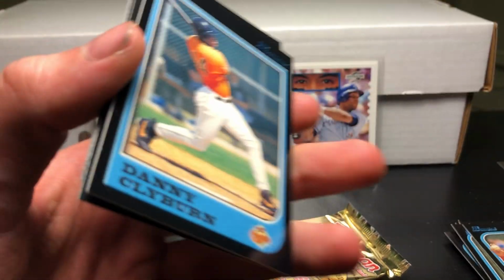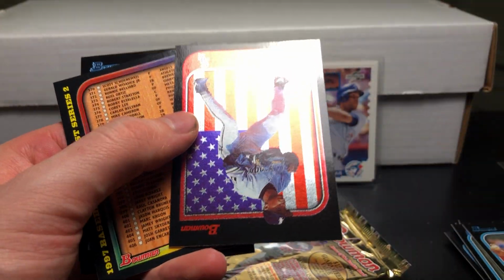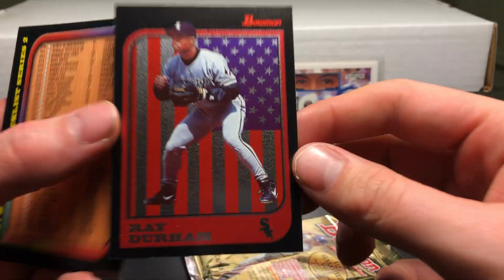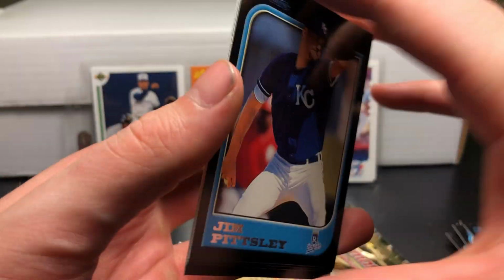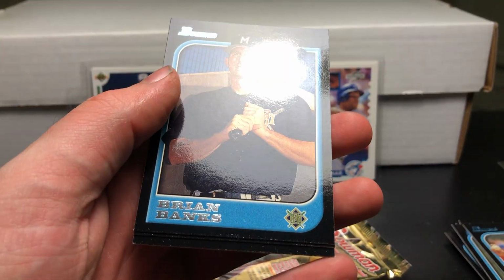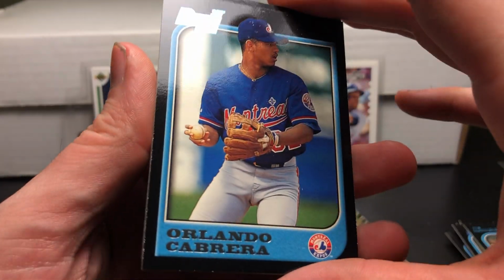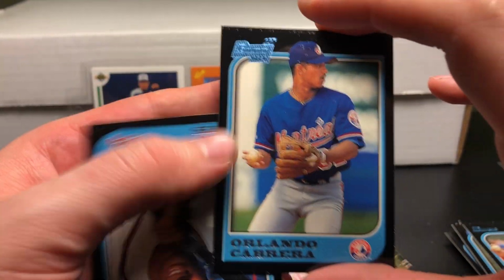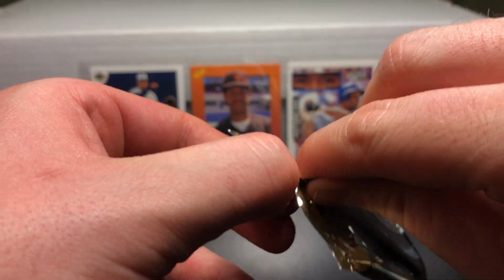Greg Jeffries. We got a Ray Durham. He was a Giant for a while. Fun to watch. Part of those rough Giants teams. Orlando Cabrera, first Bowman card with a lot of paper loss on it. And Mark Lewis. So Orlando Cabrera, this is 1997, so I was 4 years old when these cards came out.